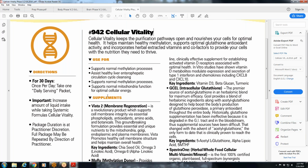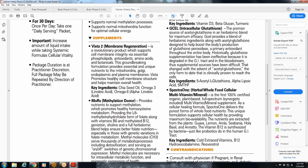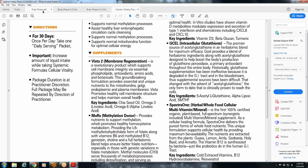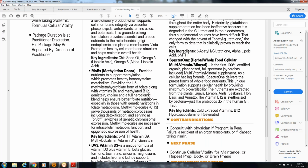But in the Cell Vitality, we have Vista 2, which was also in the prep phase. And this is a membrane regeneration product that's going to promote healthy cell membrane structure and help maintain overall health. So wonderful product, great results from it. It helps with reducing inflammation and other things of that nature as well. And then the Cell Vitality also has our methylation donor, which is actually in all of the phases. And methylation is just a very important process for health and wellness. If somebody's not methylating, they're not going to be able to handle stress very well. Their nervous system is going to be a little bit more frayed, and they're going to need that support. And so the methylation donor is there to support those processes.